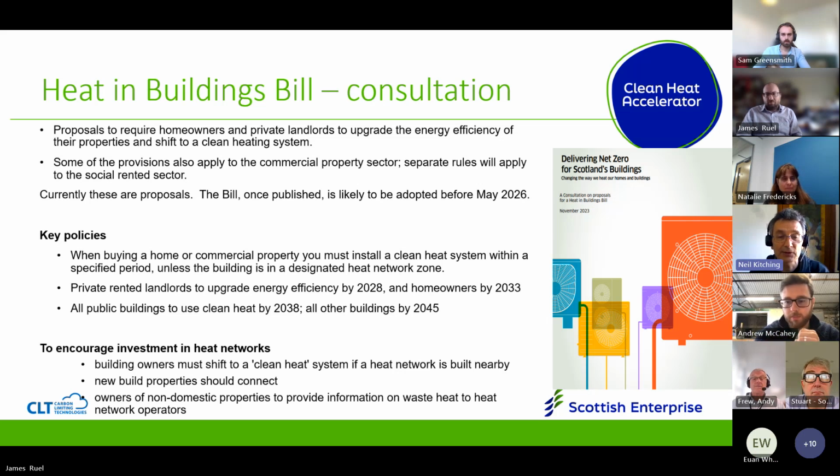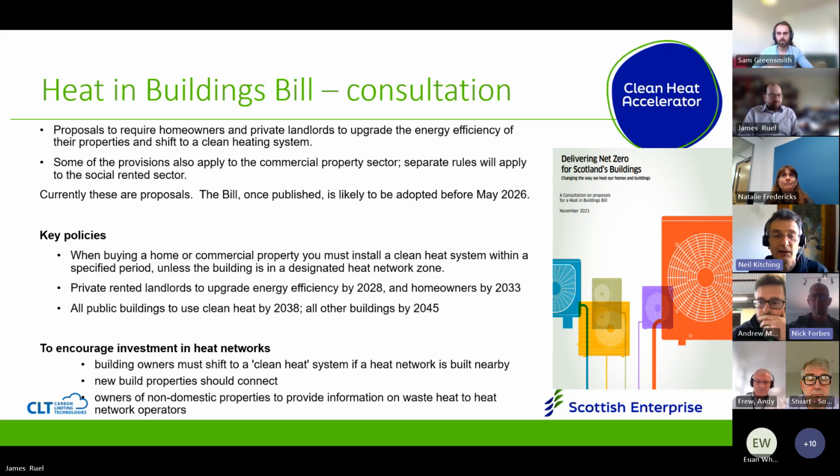There's also proposals around heat networks. So if you're in a heat network zone, which the council will notify you in due course, then you don't need to install, for example, a heat pump. You can wait until the heat network pipes have been built, and then you'd be given a set period to either join the heat network or do your own clean heat system. So these are really fairly radical proposals. They're still up for consultation, but we think this is what's going to drive the market from its already growing state to grow at a much faster pace.